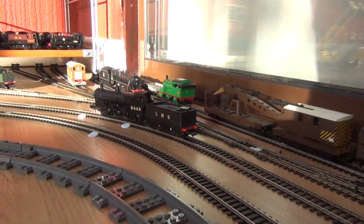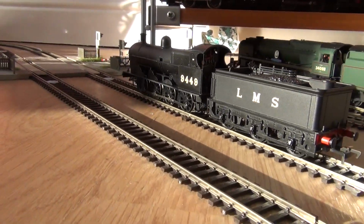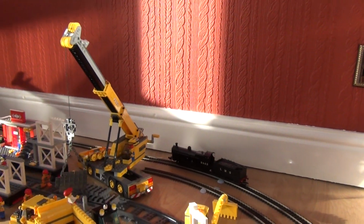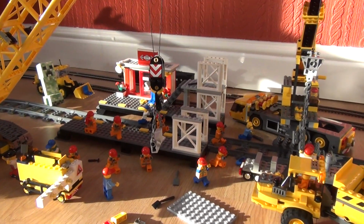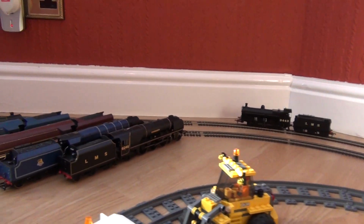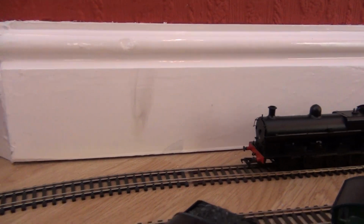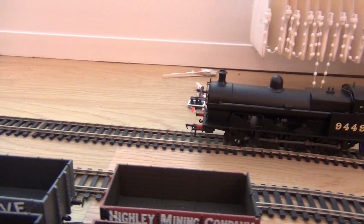You see, once she's going, she's not too bad. That's pretty smooth actually, that's really nice. I'll just follow her around. We can check on the progress of the something going on at the Lego station. Okay, here she comes. Nicely does it. See, everything seems okay, but the minute you get her to stop, she jerks like crazy.